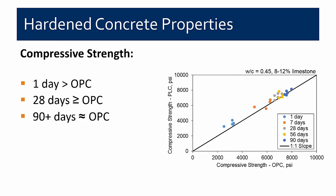Looking now at the hardened concrete properties, we've talked a lot about this idea of equivalent strength. So just to further support that idea, I have a graph to the right that shows on the vertical axis the compressive strength of Portland limestone cement, and on the horizontal axis the compressive strength of an ordinary Portland cement that was made from the same clinker without the limestone. So same chemistry of these cements, and what you see is that at one day, the Portland limestone cement concrete is slightly higher in strength, not too much higher, but marginally higher in compressive strength than the ordinary Portland cement concrete.